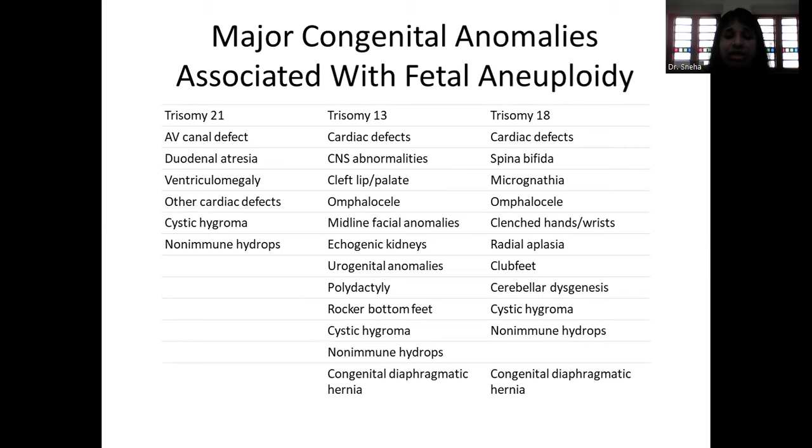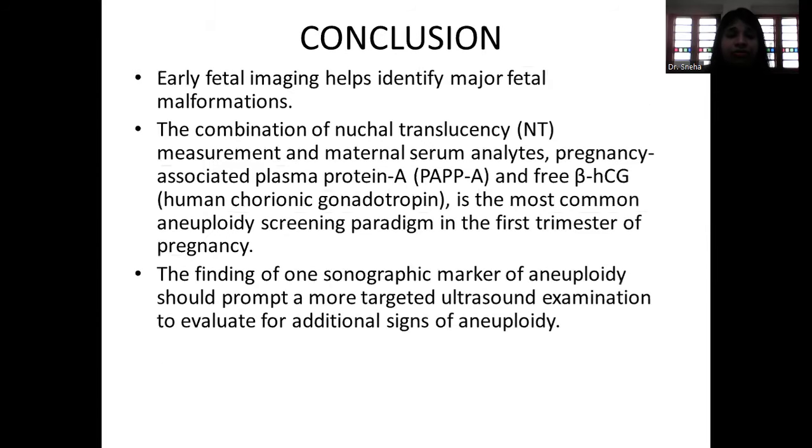In trisomy 18, some of the major congenital anomalies are cardiac defects, spina bifida, micrognathia, omphalocele, clenched hands or wrists, radial aplasia, club feet, cerebellar dysgenesis, cystic hygroma, non-immune hydrops, congenital diaphragmatic hernia.